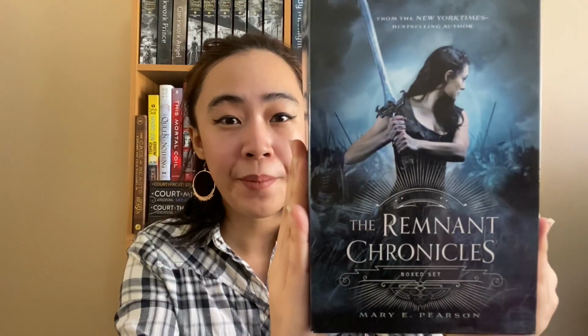The first item that I got here is The Remnant Chronicles box set by Mary E. Pearson. Upon closer inspection, this box set seems to be in good condition, but we do have a few dents here and there. But that's fine. I'm probably gonna throw this box set out anyways because it's flimsy. Ang importante is yung condition ng books. And so far, wala naman akong nakikita, but I have to double check later.